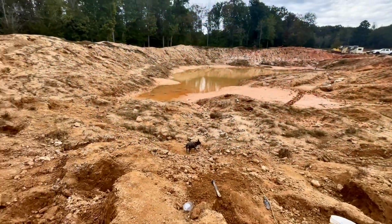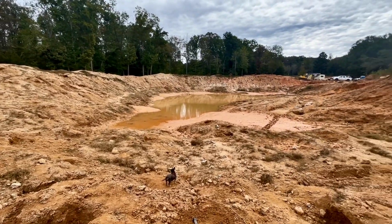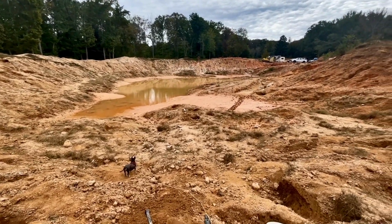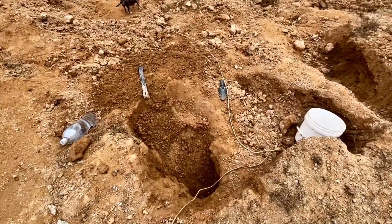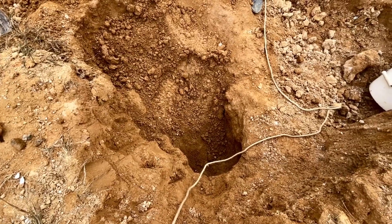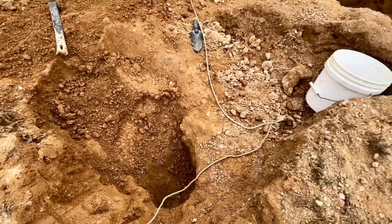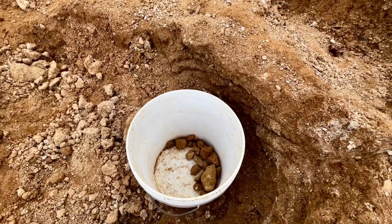Y'all, we have been here for about 2 hours now. As you can see, this is quite the mining operation out here. We are already having a much better day than we did on our last experience. I've been in that hole for a couple of hours, and we're starting to see some things wind up in that bucket.